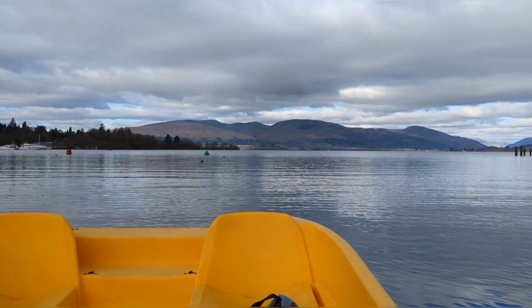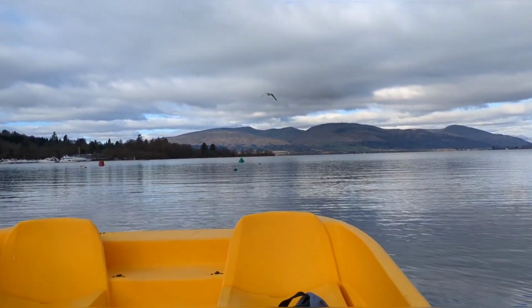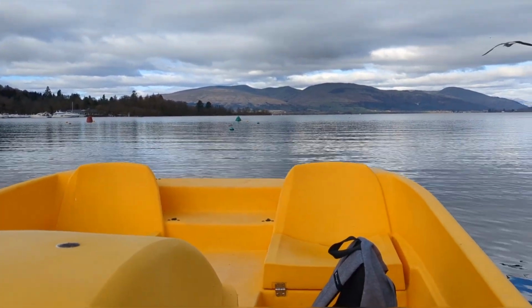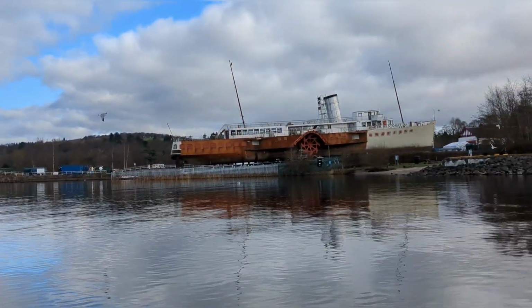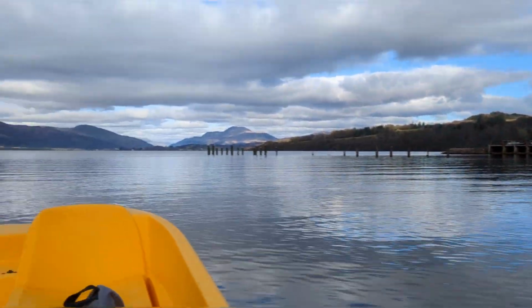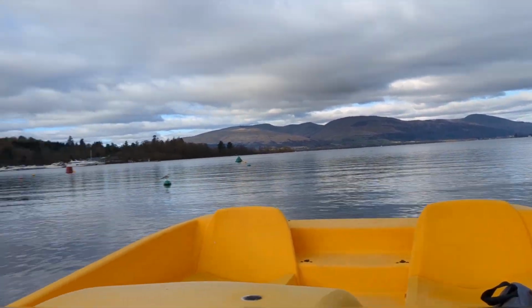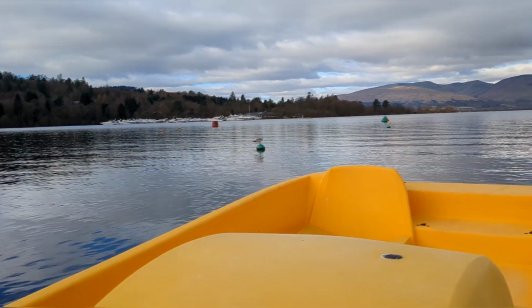Thankfully, it isn't raining. It's a nice dry day, a little cloudy, but at least it's dry. It is cold, we're in Scotland after all. But yeah, I'll turn you around and you can actually see a boat over there. We're not too far out, but yeah, pretty awesome if you ask us. Would you agree, Tash? Yeah. That view that we showed you earlier from the lookout point, the water in front of that, that's where we are.